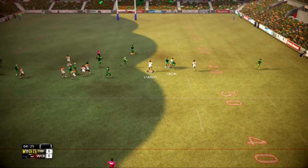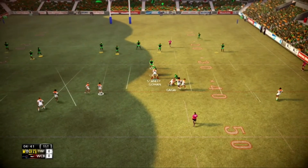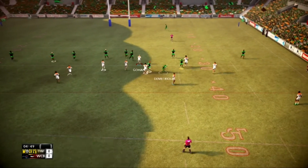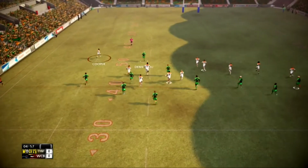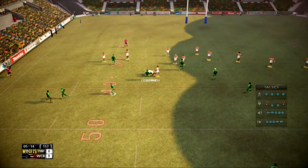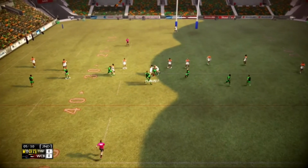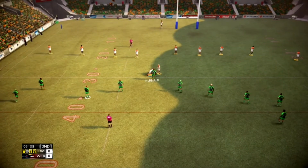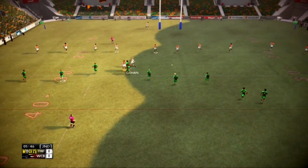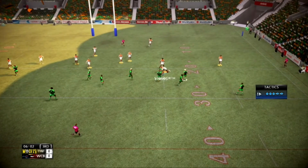Nice defense. There's an intercept. Dashes through the line. That's a good one. Tackle to end his run. Good one. Takes the hit up. Second. On tackle two. Three. Strong tackle.